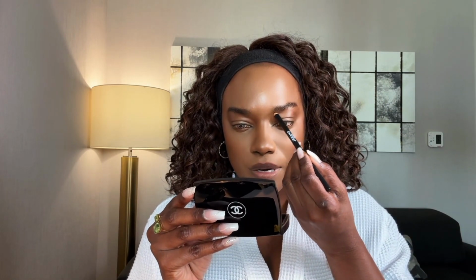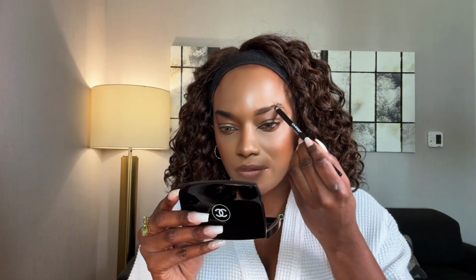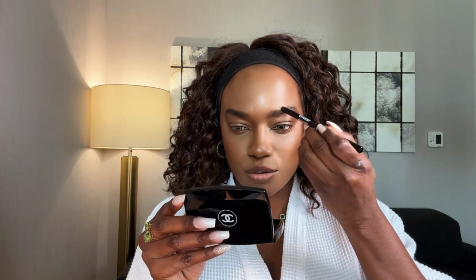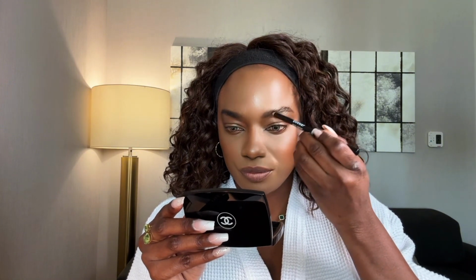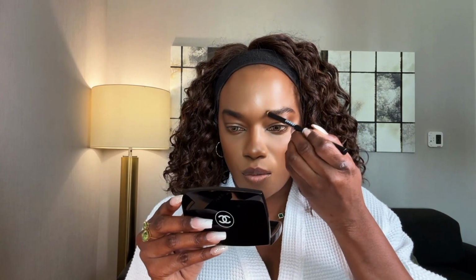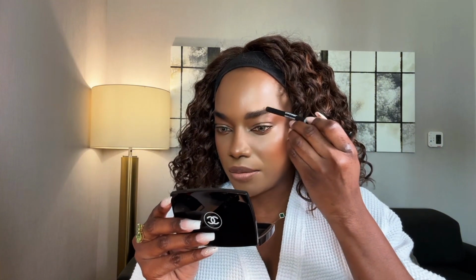You just want to get your brows groomed to where they need to be before you start putting on product. I love that this is super sharp though. This one doesn't come with a sharpener like the one from Gucci, but I have a Chanel sharpener that I bought some time ago. If you're needing a sharpener, you're gonna have to buy it separately if you're wanting to get this. But ooh, it goes on beautiful, y'all. And I'm just gonna take some short strokes and go upward and just fill in. Again, I wanna show y'all how wonderful this works, and the fact that this is working on top of foundation and not sliding around.